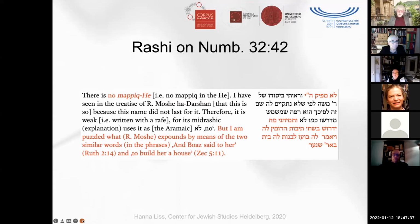For its midrashic explanation, uses it as the Aramaic la, no. But I'm puzzled what Rabbi Moshe expounds by means of the 2 similar words in the phrases now following in Ruth and Zechariah, Vayomer la Boaz or Livnot Labait. Rashi raises the question as regards the explanation of Rabbi Moshe Hadarshan, wondering about what Rabbi Moshe had drawn from this comparison of Numbers 32 with Zechariah 5 and Ruth 2:14, and how this exegetical explanation helps understanding the meaning of Numbers 32, verse 42.